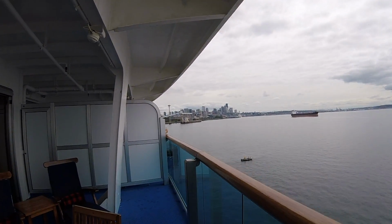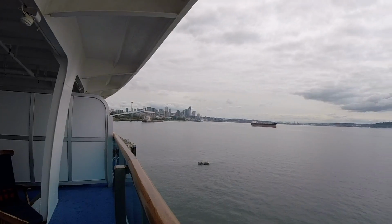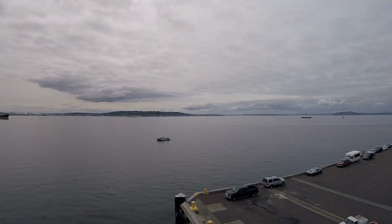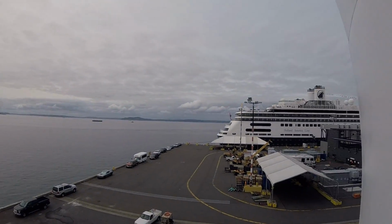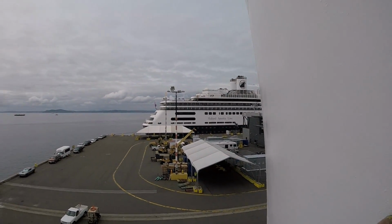And there's Seattle. There's one of the Holland America Line ships next to us. We got this nice wraparound balcony.